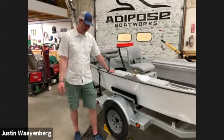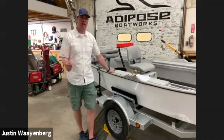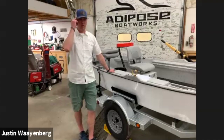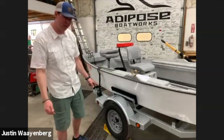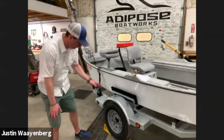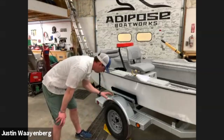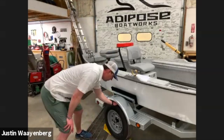So from there, I had someone ask how to check to see when your axle needs to be serviced or your hubs need to be replaced. I just did it, but I'll do it again so you guys catch on. So what you do is you just walk up to the side of your trailer, grab the top of the tire, and rock it back and forth.